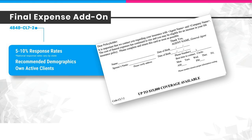This is a very unique mailer. I've been doing it for years. I wrote it myself. I'm pretty proud of it. If you'll read through it there, this is designed for folks who have final expense clients now. When I do a mailing with this mail piece to your existing final expense policy holders with your name and the carrier that is carrying that policy, we see upwards of 10 to 20% pull the first time that we mail this.